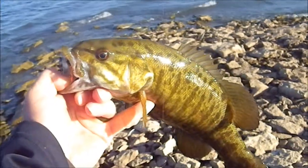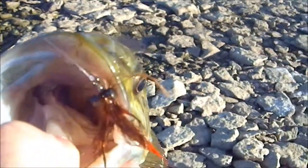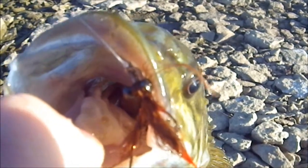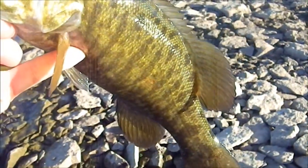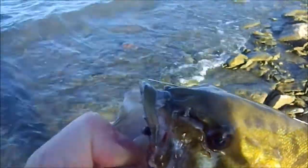Here we go, a smallmouth out of the same location. Everything's still eating those crawdad colored clousers. I had to change because I lost the other one in the rock, but they're still chasing crawdads. The sun's starting to get up though, so this may slow down. We'll see what happens. Get him back in the water and see what we can get.